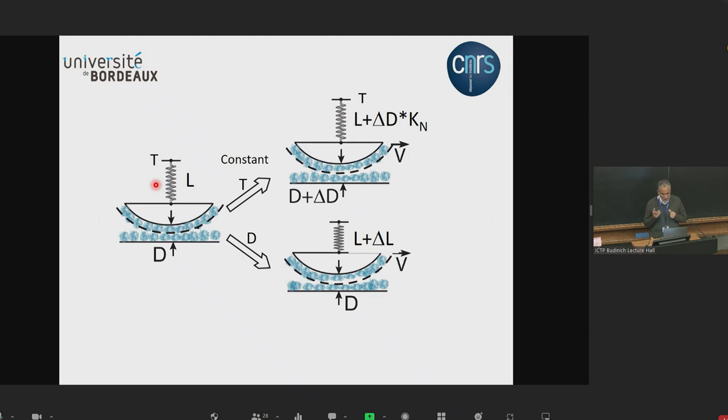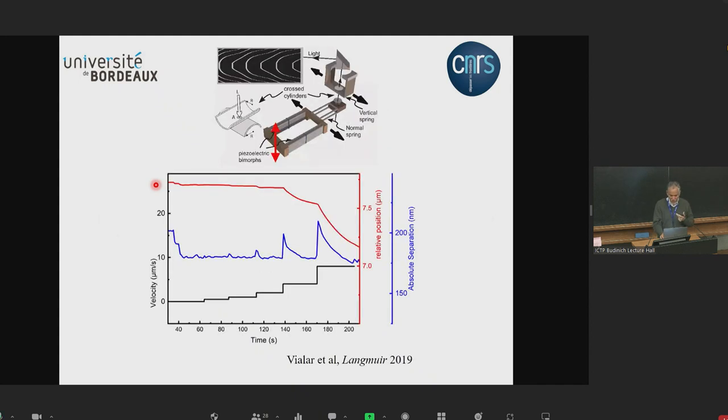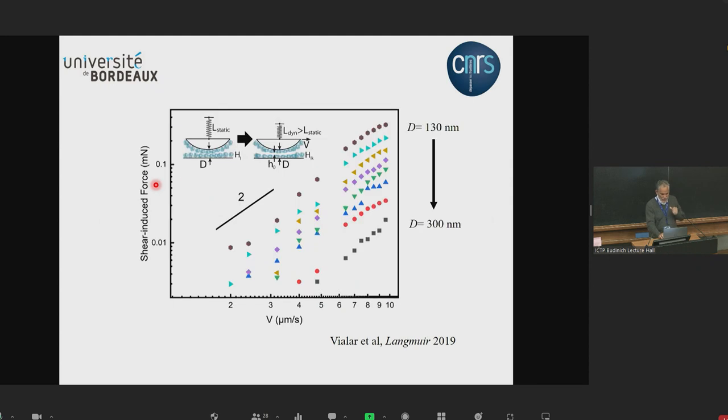So the thing that we try to do is just to impose a feedback loop. Because we can measure the separation, we can impose a feedback loop to actually keep this gap fixed. And this is what we did to be able to match our experiment with the theories. To make a long story short, we could verify that we have a lift force that scales more or less well with the square of the velocity.